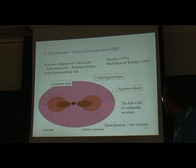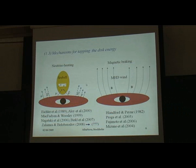For long ones, more promising is the collapsar scenario, when we have a collapse of a massive star with a Fermi core, and we have a growth of a black hole and formation of an accretion disk, if we have enough angular momentum. How can we get the energy from the accretion disk? We have several possibilities. One of them is neutrino heating, when a huge neutrino flux hits the plasma near the torus. Another way is magnetic braking of the massive accretion disk.